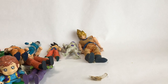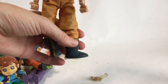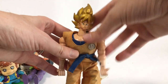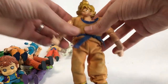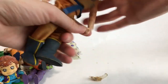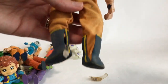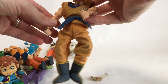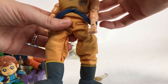Okay, up next. We got Full Action Pose Goku! Full Action Pose Goku. Very loose. This figure was played with heavily, but he's not damaged. He's intact. He's faded. His boots are a bit damaged. This is another one of those things that I think could be repaired. But still, you'd have to get a new uniform for him.